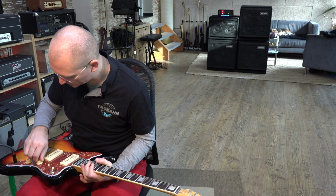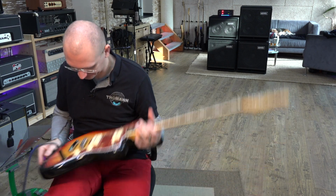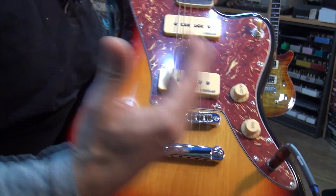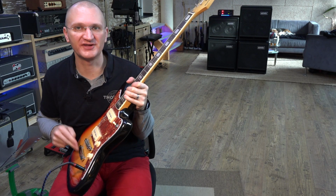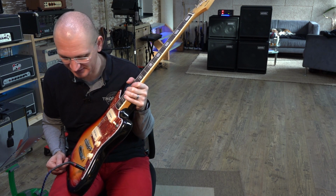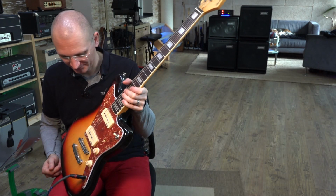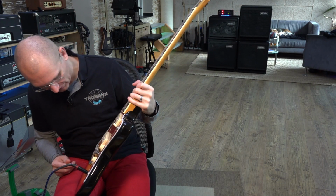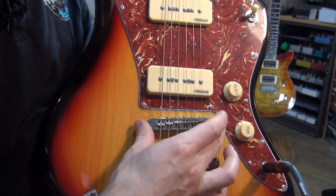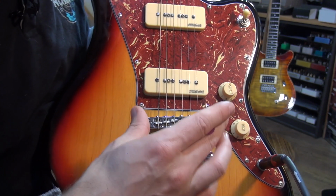Three position switch, volume, tone. We have a traditional style. I don't know if this bridge is traditional for a Jag. I'm not familiar with Jag style guitars. I don't know what bridges you have on those. I have no clue. This looks as if it's crooked, but that's probably been done for intonation. There's probably a reason for that. I don't think that's a mistake.